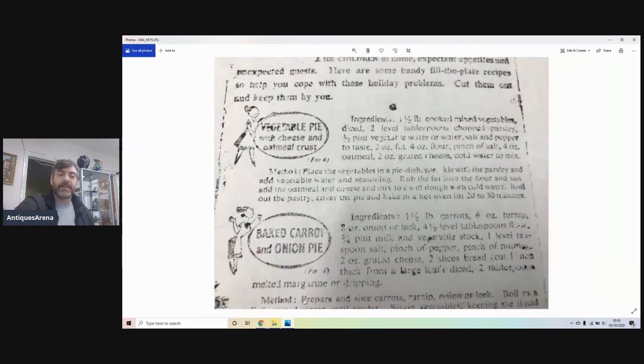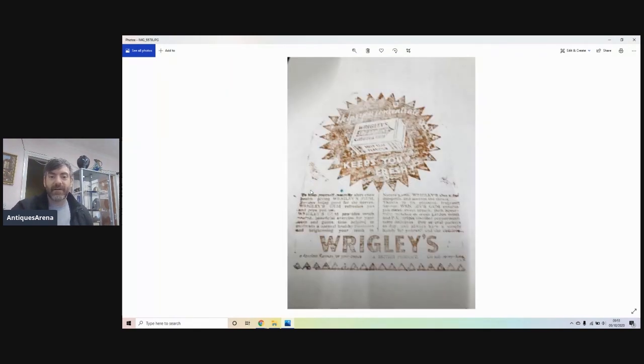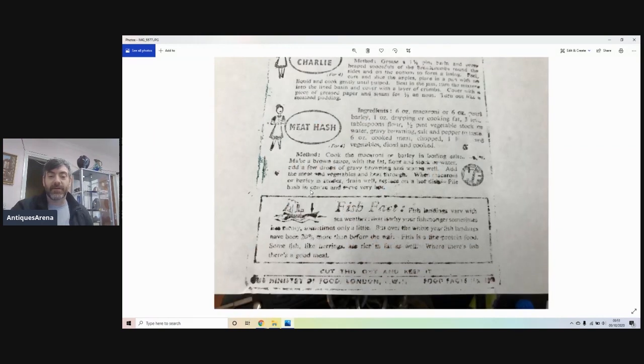But look at the way the lady's dressed on the side just here. That's a real 30s to 50s look. Gotta be. I just absolutely love it. And you've got vegetable pie, baked carrot and onion pie, meat hash. You know, that's a little spoiler alert. Fish facts down the bottom. It's just, again, a really nice, interesting plaque.